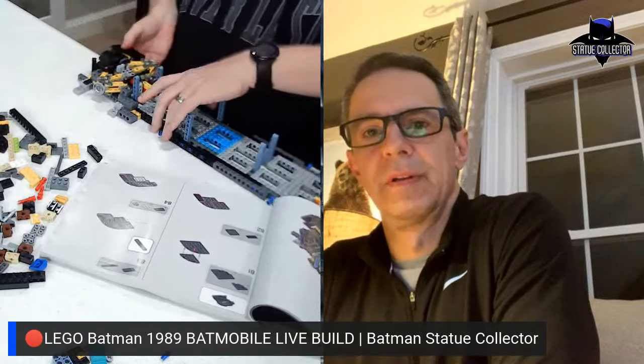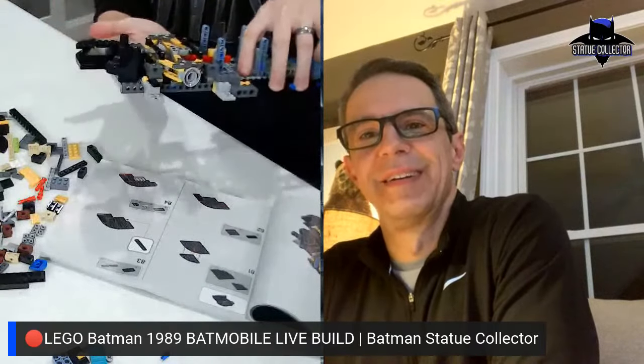Hey, I got it. There you go. Nice. There's the back. Basically building the back bumper.